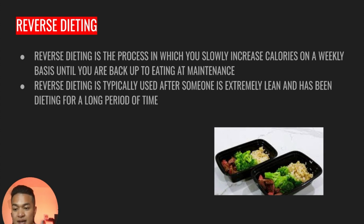I would see bodybuilders that don't take the reverse dieting seriously. What tends to happen is they will gain about 20, 30 pounds literally within a week or two after their show. So how do you gain 20, 30 pounds right after you do your bodybuilding show? It doesn't make sense, right? And that's because your metabolism has adapted to those low calories. When your metabolism has adapted to those low calories and you don't give it time to adapt as you slowly go up, what's going to happen is your body's literally going to hold on to every single ounce of water weight, body fat, and calories that you eat, right? And you're actually going to gain a lot more fat in the long run.